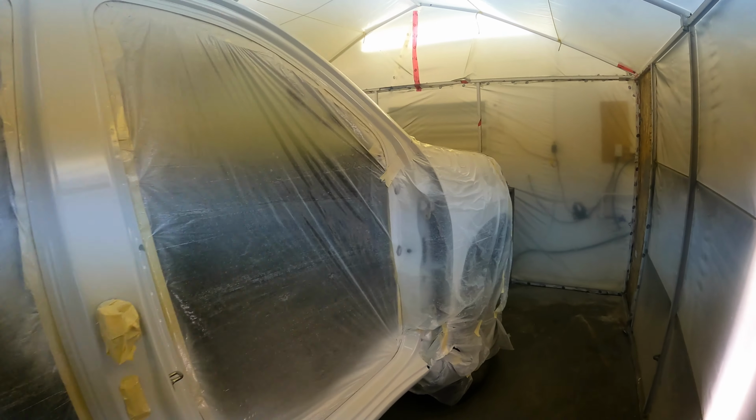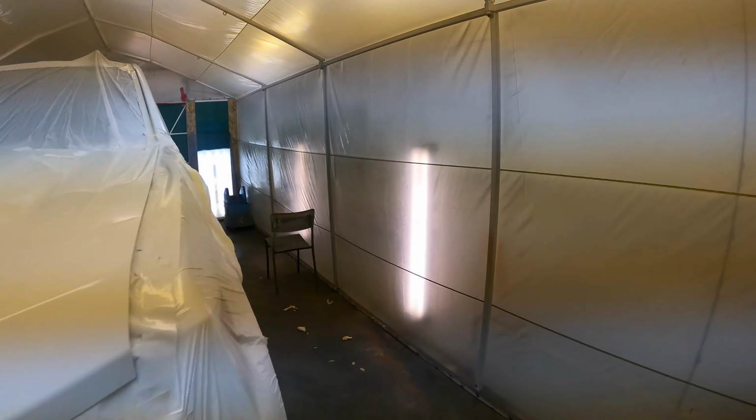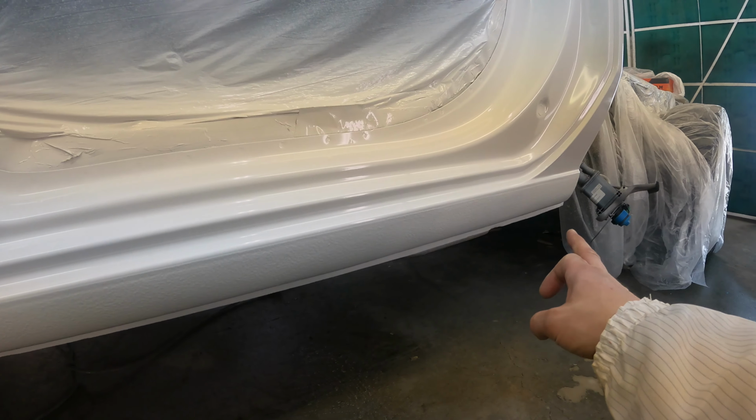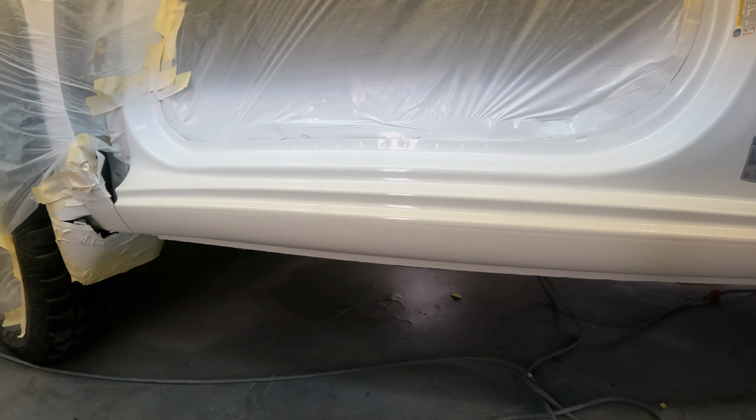And I'll look at the other side here. Here's the other side, and the only damage on this side was a little dent in the rocker panel, like you can see from a little earlier in the video. But yeah, this all looks pretty wicked.